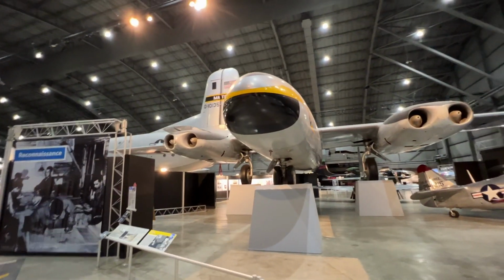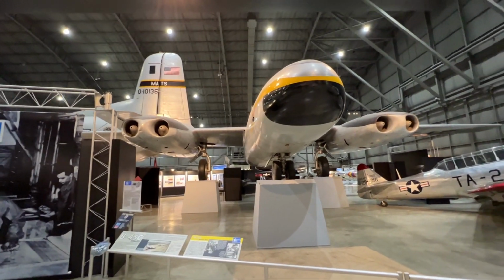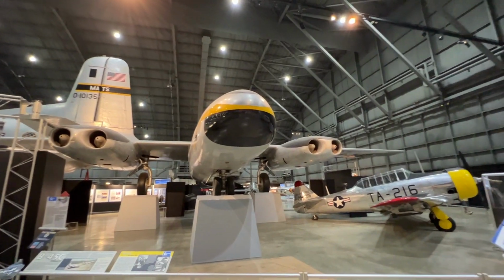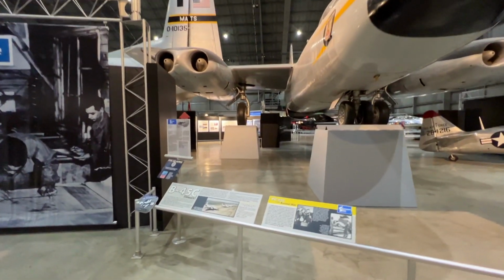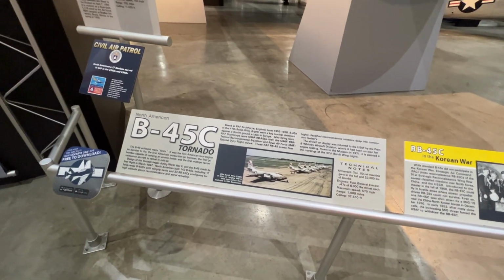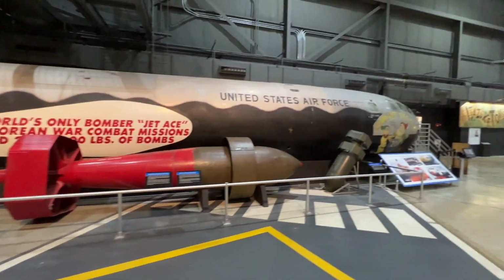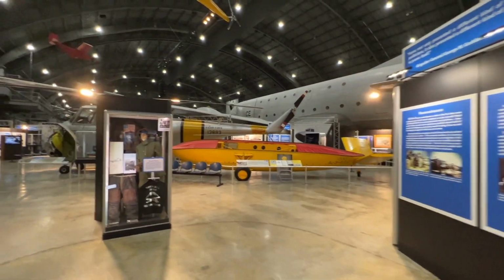This was a B-45. Well, no wonder. It's a B-45 Tornado. It's interesting. I don't remember seeing it this much. It must not have been a real active airplane, but it looks like it was pretty active in the 50s. Made by North American Rockwell. Well, it's North American before Rockwell bought it. Oh man, it just goes on and on.